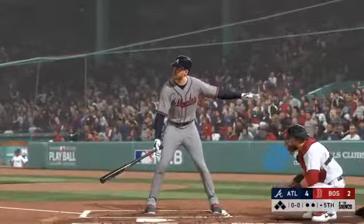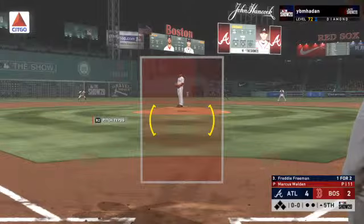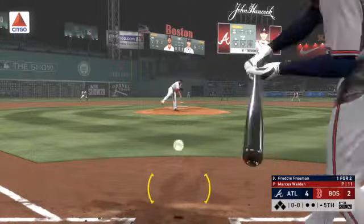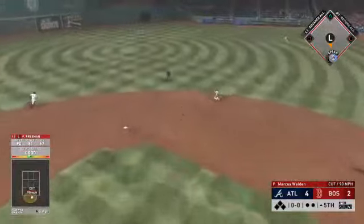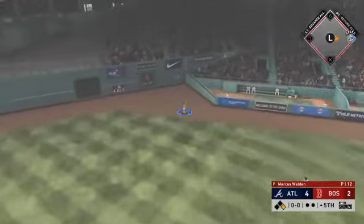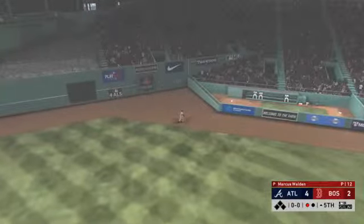Ready for another shot now. Freddie Freeman, a hit in 2 at-bats for him at this point in the ballgame. Ready to deliver. Here's the first pitch. Pulled toward right center field. Bradley on the run. He gets there to make the play for the first out of the inning.